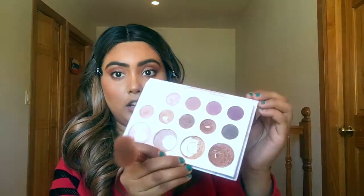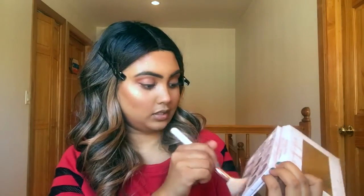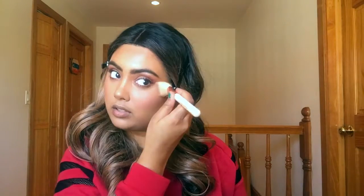So I'm gonna take the highlight. I'm gonna be taking this shade right here. You can see how much I use it. It's like the second darkest shade. It's similar again to the highlights that I was already using, except it's a little more shimmery than subtle.